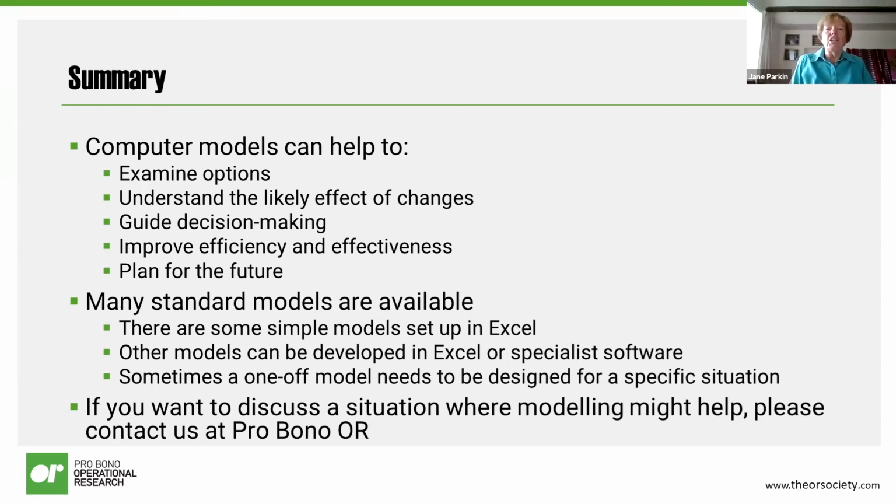There are a lot of standard models that you can use yourself, very simple ones in Excel, others that you can develop yourself in Excel or by using specialist software, and sometimes you need a one-off model. And certainly, if you want to discuss a situation where modelling might help, then that's what we're here for. Now, as I've got 2 minutes, I shall go back to my geocoding tool.